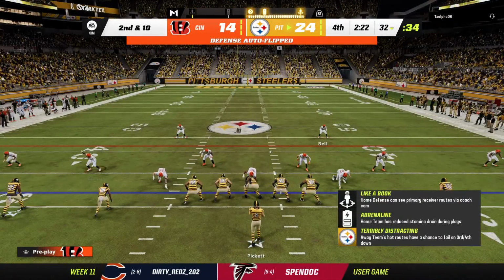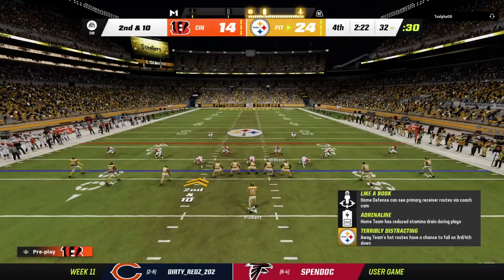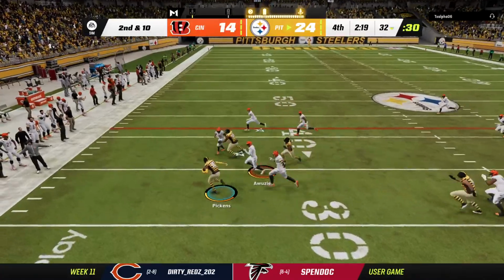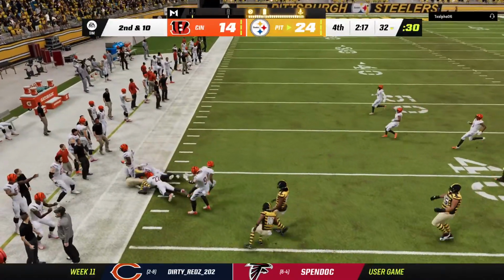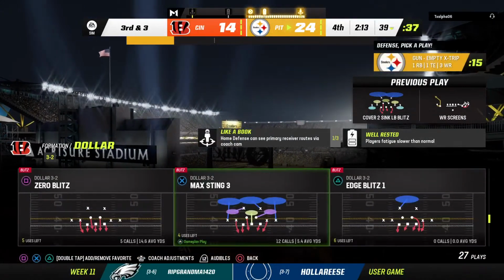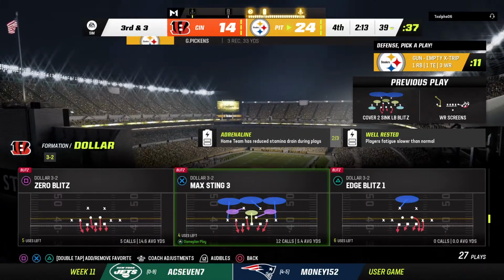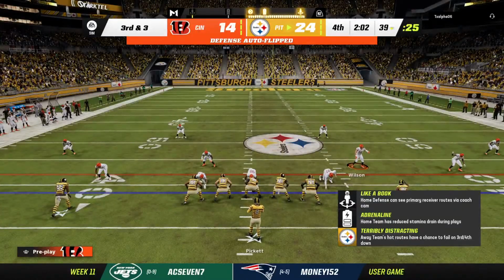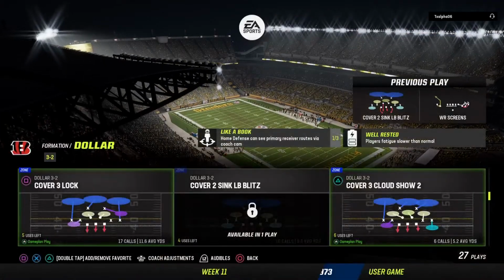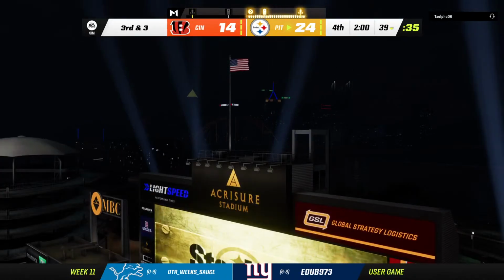An incomplete pass on 1st down. That leads to a 2nd and 10. Now Pickett. Got an open man. It's Pickens. They get 7 out of that, so they're left with a 3rd and 3. 2 minutes left to play in this football game here on EA Sports. So the Steelers with the football as we get you reset.